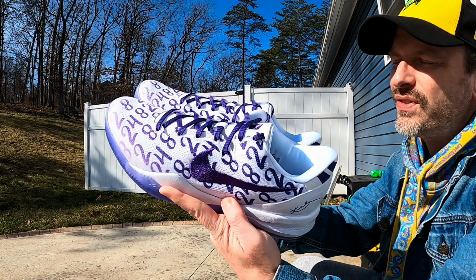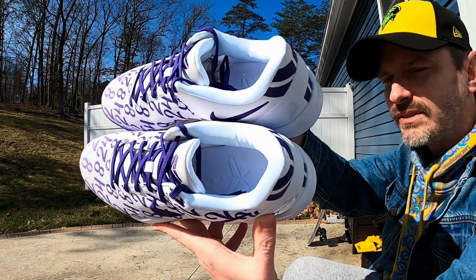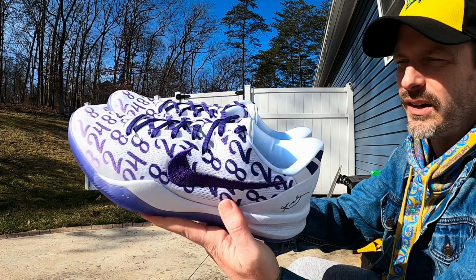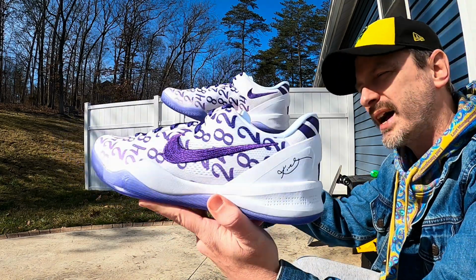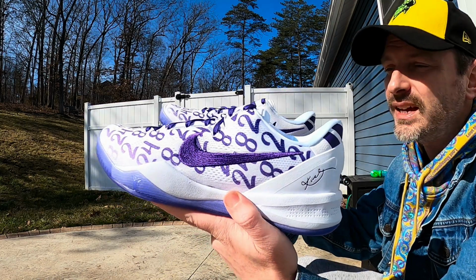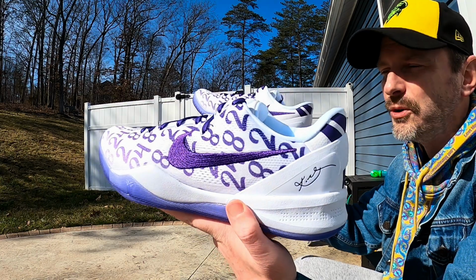I feel like this pair would be ideal for playing in. Obviously, I know there's a lot of diehards that say you shouldn't own a Kobe unless you're going to play in it, but then we've had the discussion on the channel before if you can actually wear them casually. I am of the belief that you can wear Kobes casually.